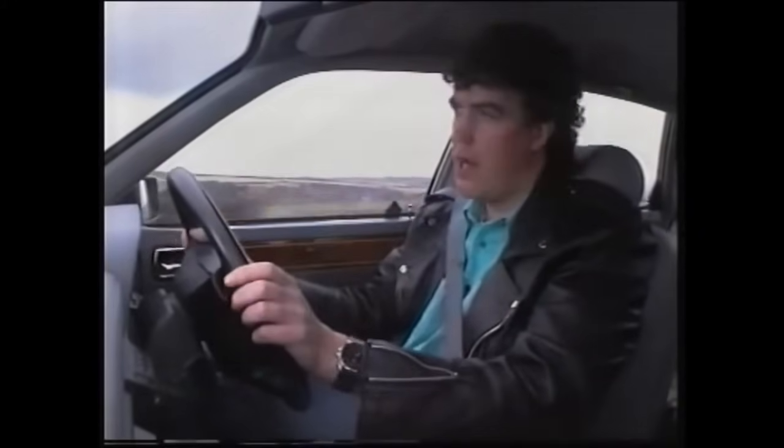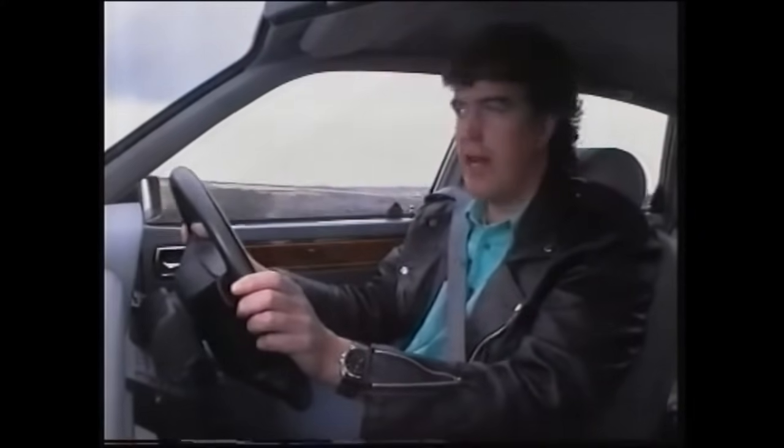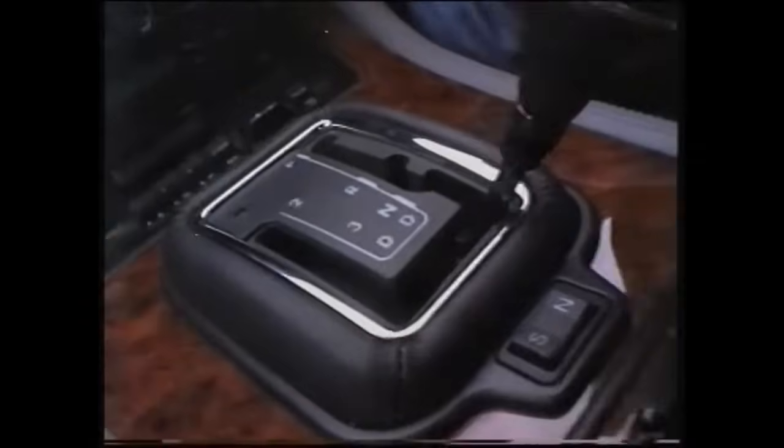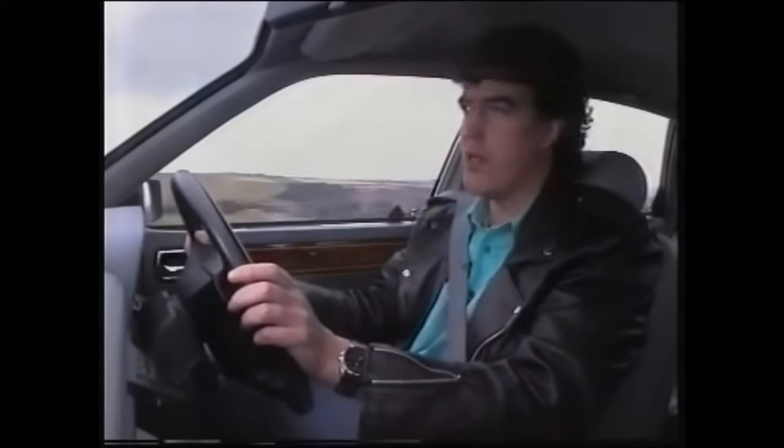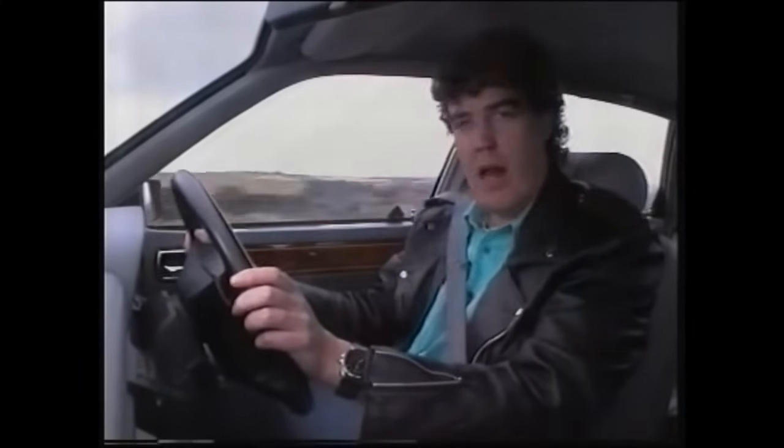Okay, so it swallows a gallon of fuel every 15 miles or so, but remember, it's a V12. Ultimate status symbols never come cheap. I mean, you can keep a pet cat for what, 100 quid a year? A pet lion, though, that's a different story.